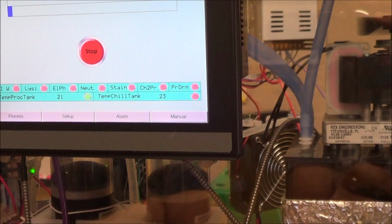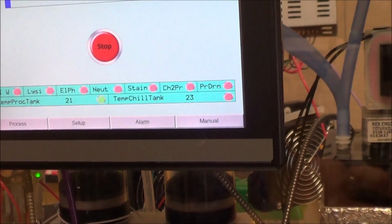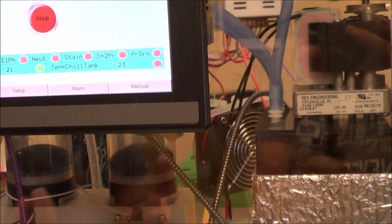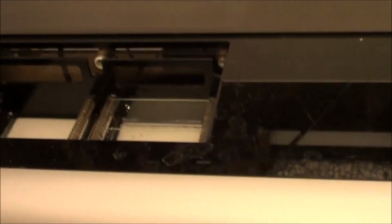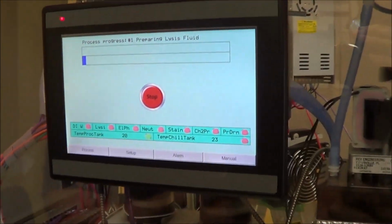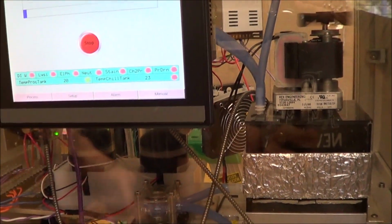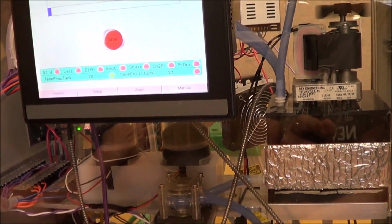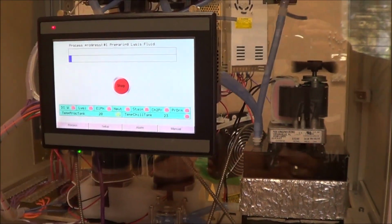The Peltier is off? Yeah, see? The relay in the middle is off. Right, but the chill tank temperature is still high because it has more volume. This is an empty tank. That one down there, the process tank, is off. Okay, makes sense. So in the middle, the process cooling is coming on even though the tank's empty. Yeah, to avoid a shock. Exactly, right.